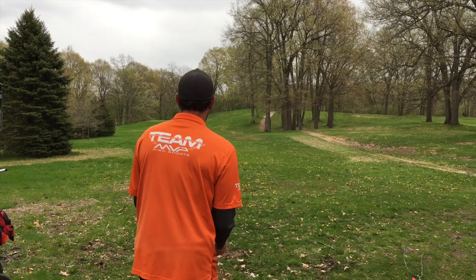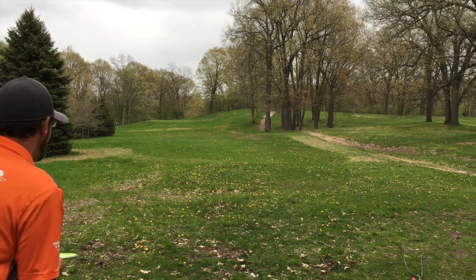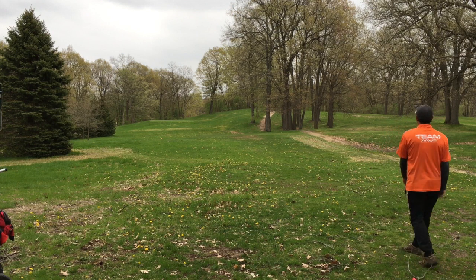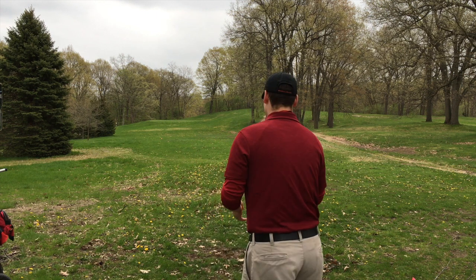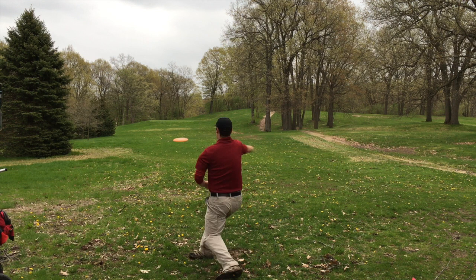Man, I should be able to throw a roller. Liefeld, Jared Dow, both you guys have thrown probably two of the best shots I've ever seen on this hole. I should learn how to throw a roller then, huh? Oh, man. So there's your first shot. Hit a tree early. I can get a stroke back from you. That was my motivation today.